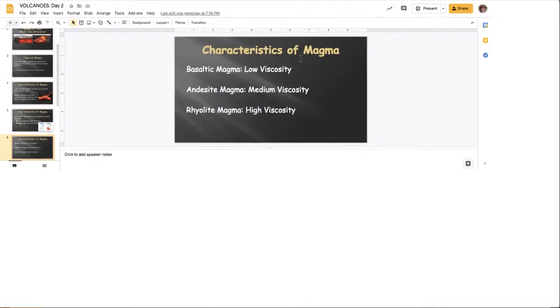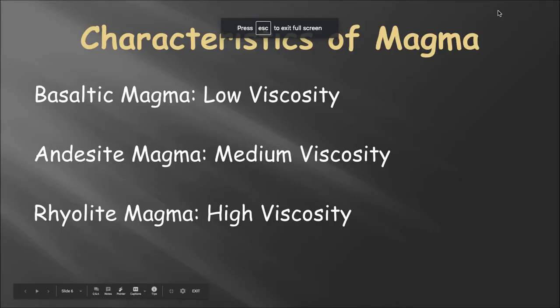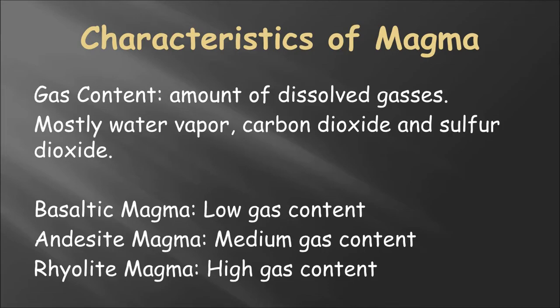I'm going to come back here. That's really cool. So what else does that change? How does that make the eruptions different? This one has more sand in it, or silica. Why does that matter? This lava is thicker or more runny. How does that change it? Well, it affects the gas content. Magma has dissolved gases in it.